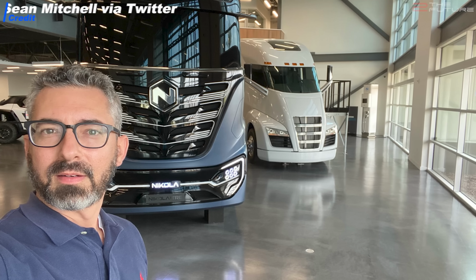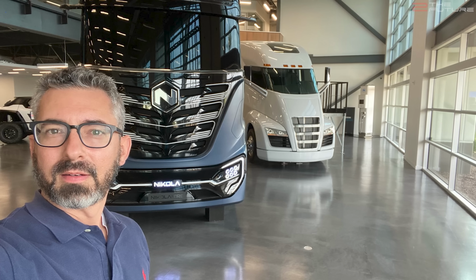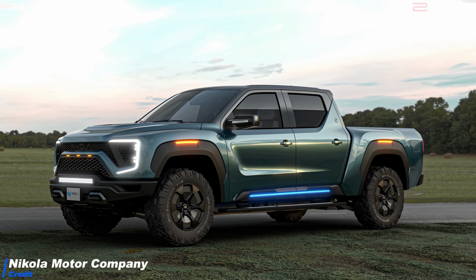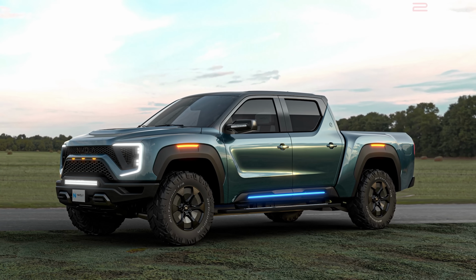Then Sean Mitchell, who is known in the sphere of electric cars, managed to do an interview with Trevor Milton, the CEO of Nikola. And apparently Sean was positively surprised to find that Nikola actually had two working prototypes of their pickup truck, the Nikola Badger. Also, according to Sean, Nikola has managed to sign a deal with a large car manufacturer to produce the Badger. If this is true, consider us surprised.